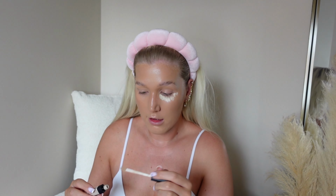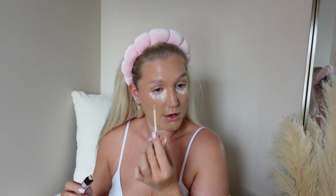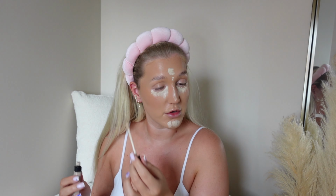I don't think I need any concealer around here today, so I'm just going to go straight in with my NARS. This is the creamy concealer in the shade Chantilly Light 1. I really love this concealer. And I think I've learned at the moment that less is more with concealer. But then I just can't help myself and go crazy. I think that's more so with my Tarte Shape Tape though, to be honest, because that is quite a heavy, thick consistency and it spreads so much.